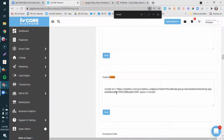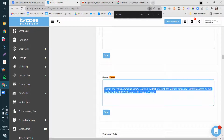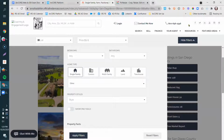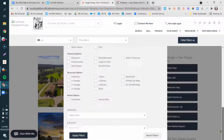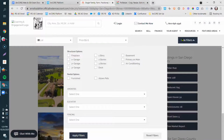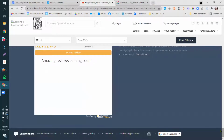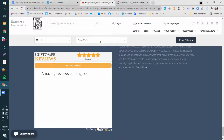It's going to pop us right to this footer information. Right now on my site, I have a widget embedded in here for So Tell Us, which was with one of the people I did coaching with recently. When I open up my site and go to the very bottom, this is the So Tell Us review embedding in their iframe. You can do the same thing if you have an iframe for other ratings, like 5-star, Google reviews, etc.